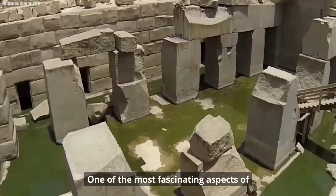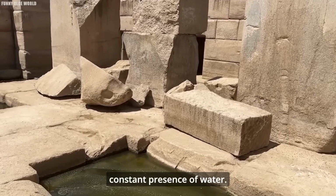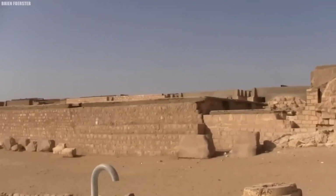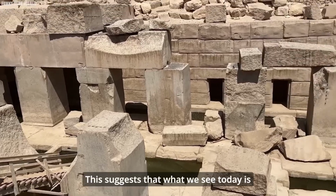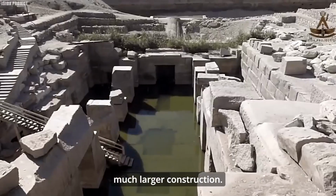One of the most fascinating aspects of the Osirion is its underground nature and the constant presence of water. Using modern seismic technology, researchers have discovered that the structure extends at least 50 feet below the current floor level. This suggests that what we see today is only the topmost part of a much larger construction.